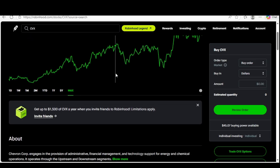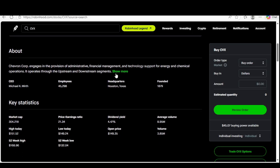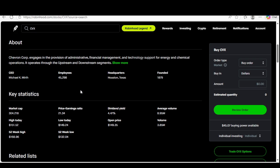We're going to go ahead and scroll down to the about, and here you go. So decent company, but the thing about it is that in all the companies we have highlighted so far, this one is the oldest, the most established. So this one is going to be like a core of your foundation. So this has been founded in 1879.